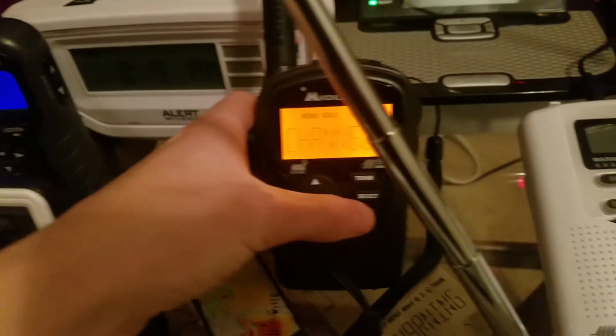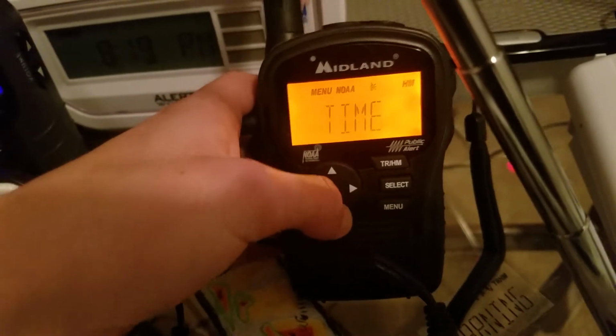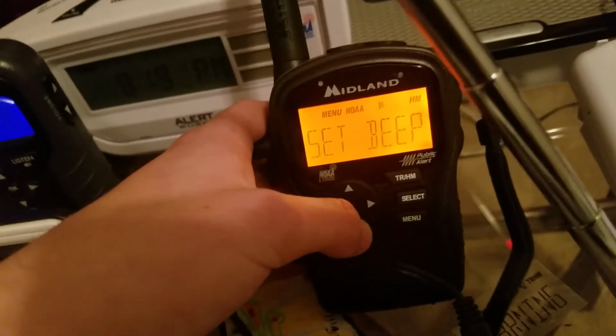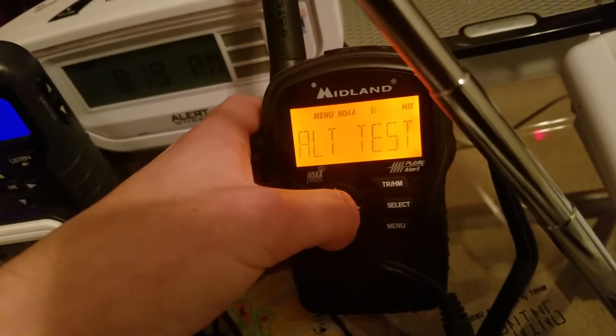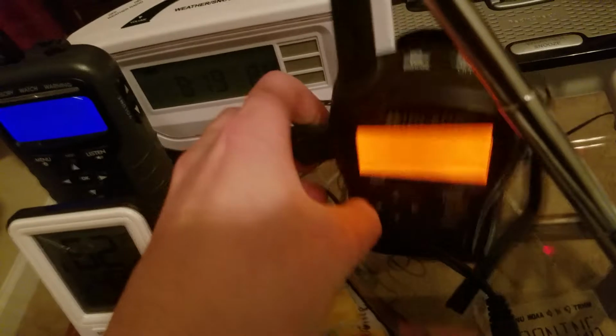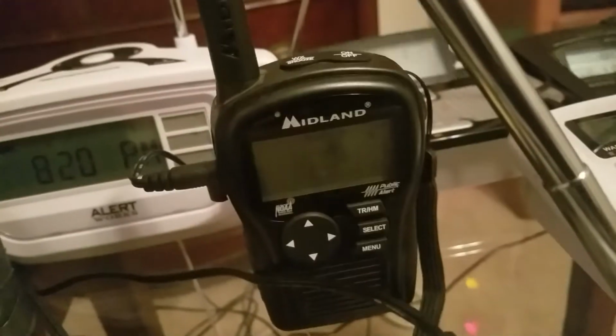The reception is okay on this thing. I mean, it's not like the most crisp signal, at least on this particular radio, but it's very reliable, and it goes off for every single alert. No problems I've had at all with this one. Very high-pitched alert tone, that's for darn sure. I mean, very good radio. Probably one of my favorites, definitely.